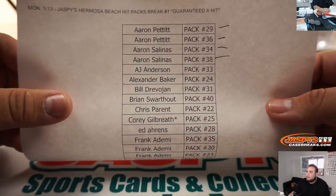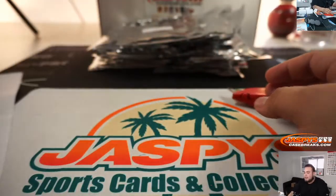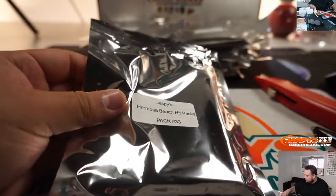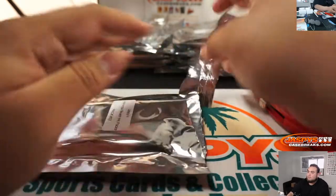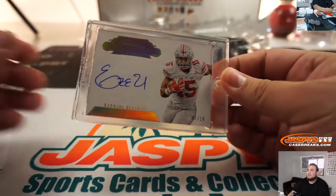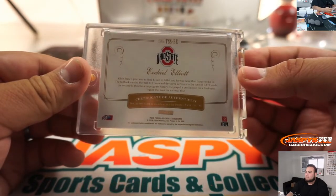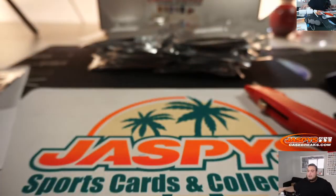Next one, AJ, you're up next, 33. But again, guys, not all packs will be the same, unfortunately. But for the most part, could be some nice stuff. There you go, pack 33. And we got Ezekiel Elliott. That is 1 out of 10. Yes, that's the right way to say it.